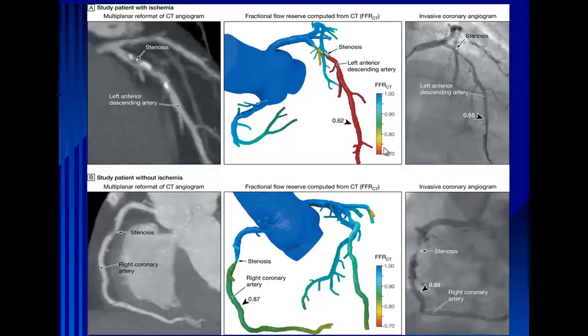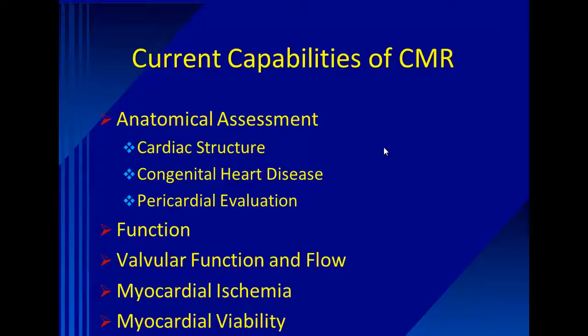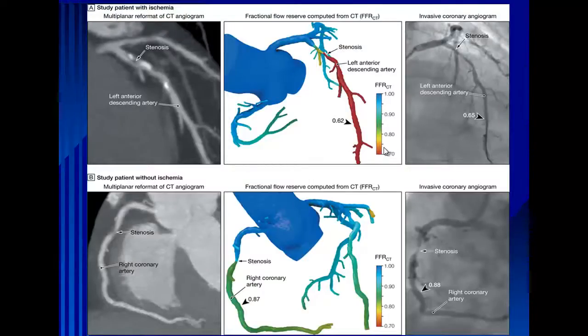Well, instead of sticking a 14 thousandths wire in a patient's artery, subjecting them to contrast for this part of the study and potentially injuring their coronaries, we could do this by cardiac CT now. And you'll see that over the next 5 years or so, this is going to become pretty much standard. Okay. Well, let's talk about cardiac MR for a minute.